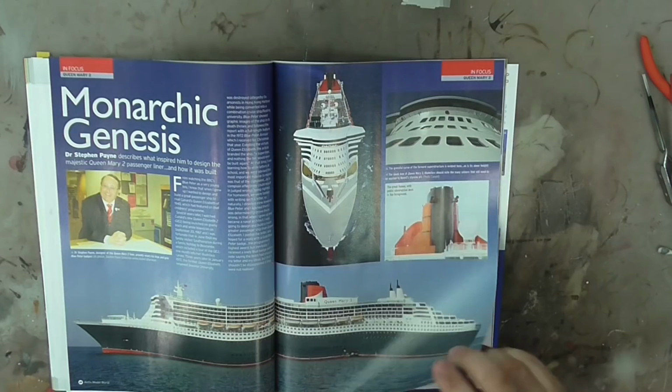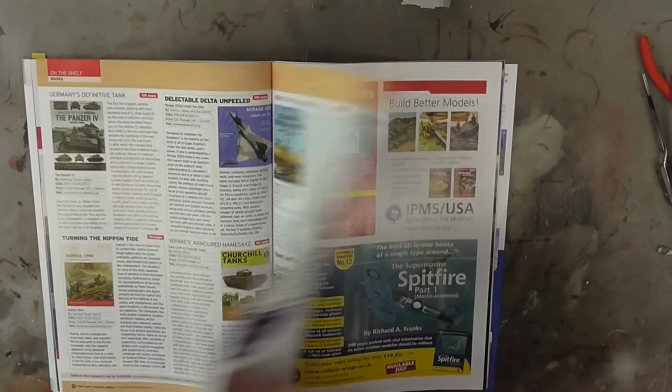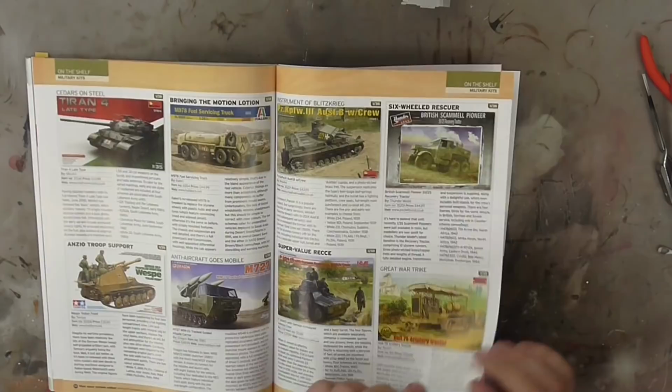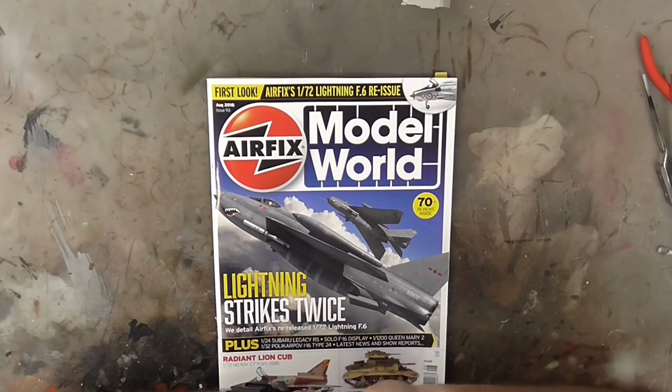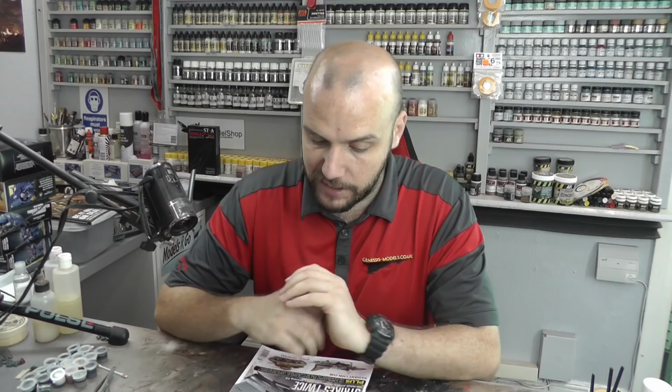And then at the end, we have the usual: the latest book releases, the latest kits that are being released, as well as a bunch of aftermarket parts, just the latest stuff that's been released and whatnot. So that is the Airfix Model World magazine for August 2018, a nice great buy.